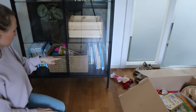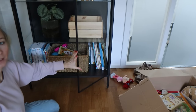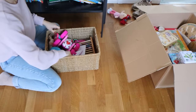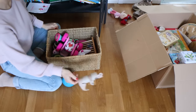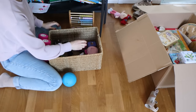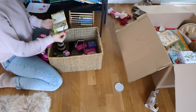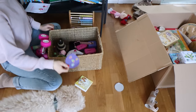Okay, let's go through this bottom shelf. I don't think there is a lot, or maybe there is even nothing we can declutter, but let's just have a look. You never know. This can go. This I'm going to bring upstairs. This can go.